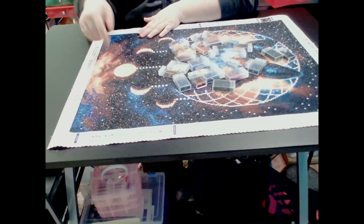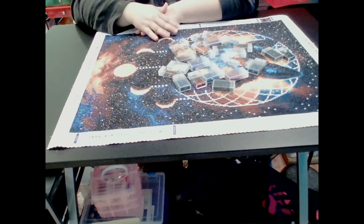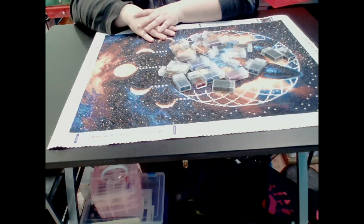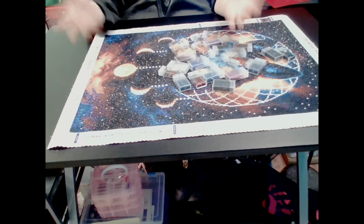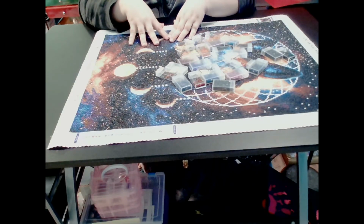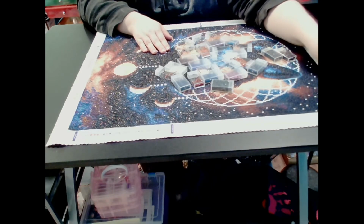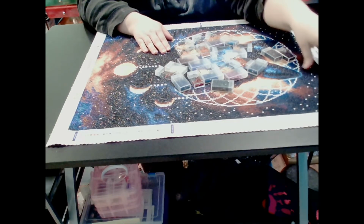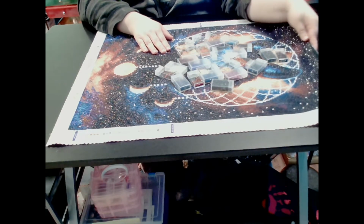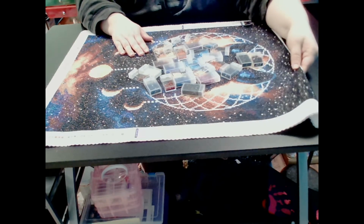I was going to cut all this white edge off and just glue it to an artist frame, a pre-stretched canvas. I was going to glue it on top of it. But Mom wants to see about other framing options. There are some framing options where I can get the stretcher bars and have all this white tucked in.